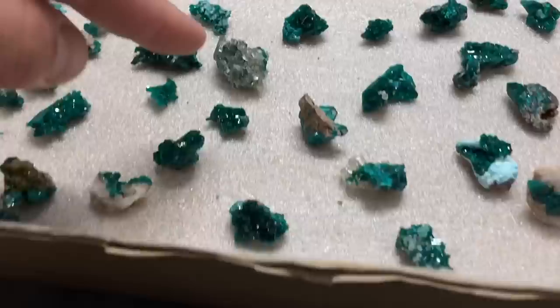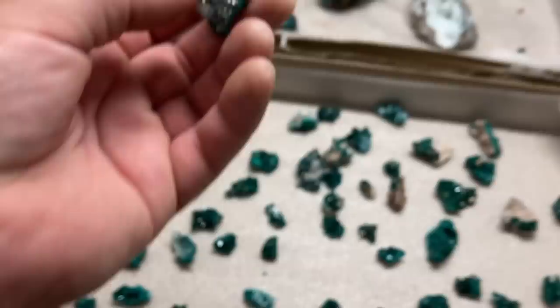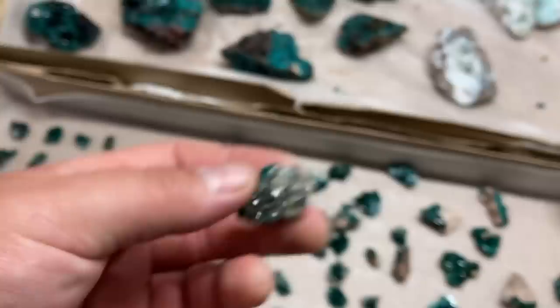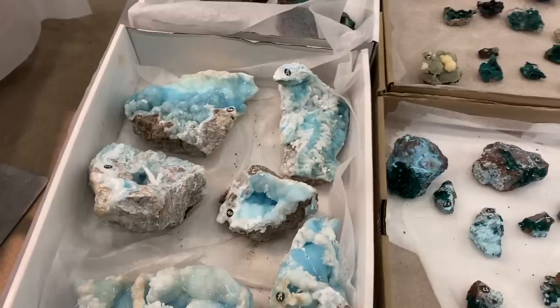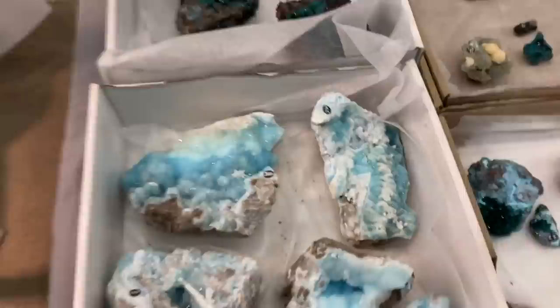What is that secondary mineral on that? Is it just a clear dioptase? Is that quartz on there? Yes. Oh, wow. Never seen that before. Very, very nice. What is this? Aragonite. Oh, nice. I didn't know if it was what they call hemimorphite or something, but it's just a crystalline aragonite, huh? Yeah. Beautiful.